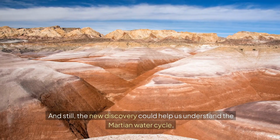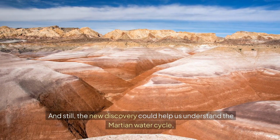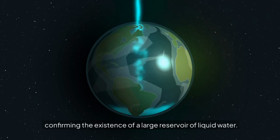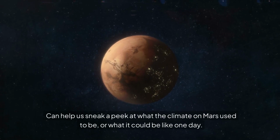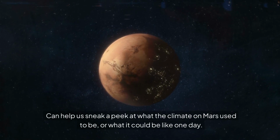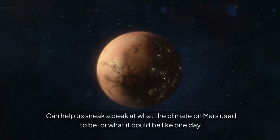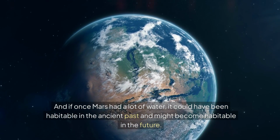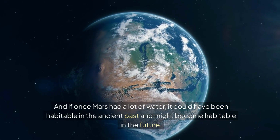And still, the new discovery could help us understand the Martian water cycle, confirming the existence of a large reservoir of liquid water. It can help us sneak a peek at what the climate on Mars used to be, or what it could be like one day. And if once Mars had a lot of water, it could have been habitable in the ancient past and might become habitable in the future.